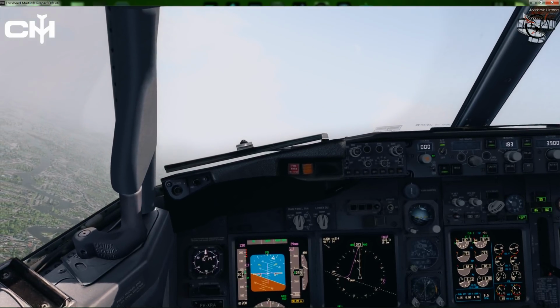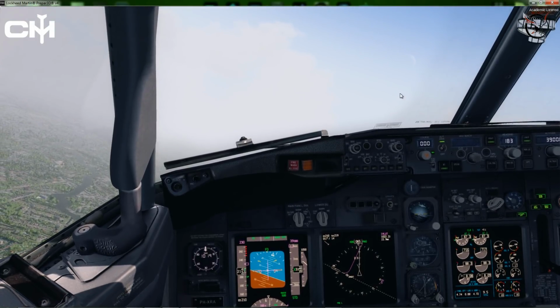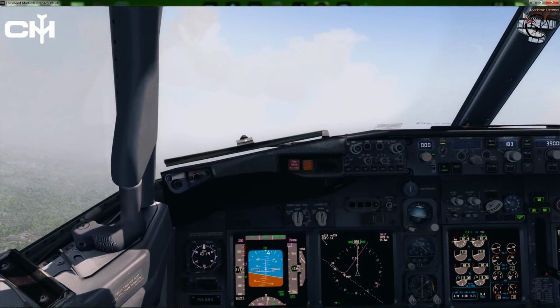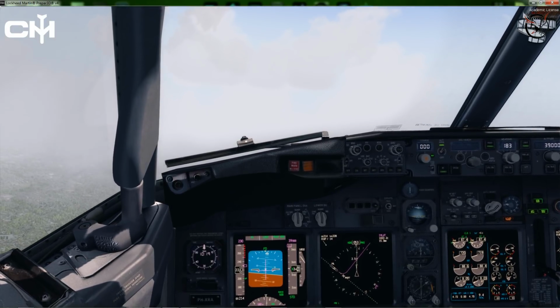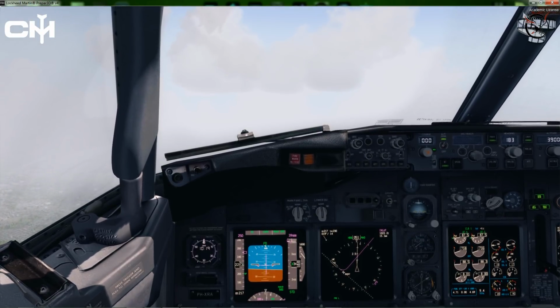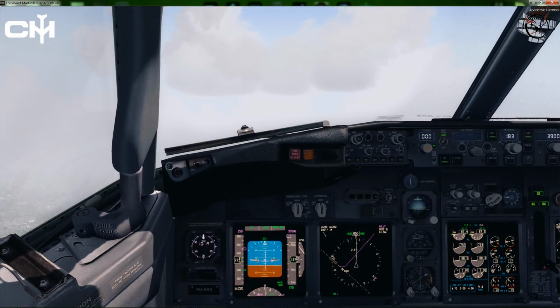And there's transition altitude there, guys. So let's go ahead and go to standard. And let's bring those flaps up. Still wants to increase speed, that's for sure. And keep it below 250 knots until we get above 10,000 feet.